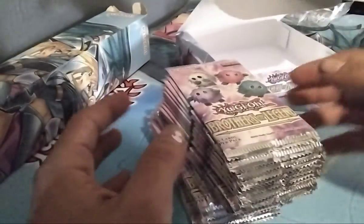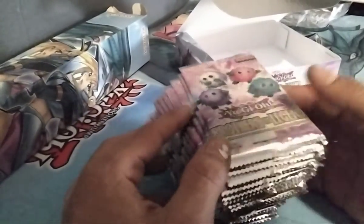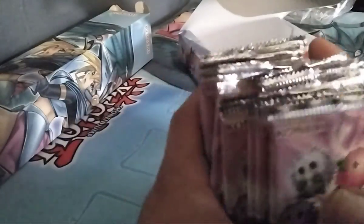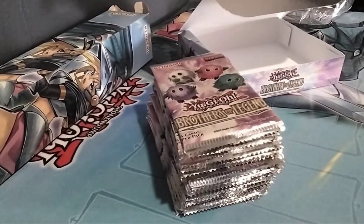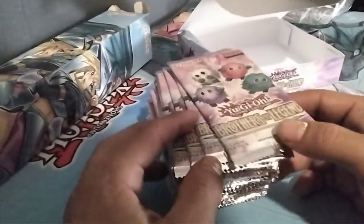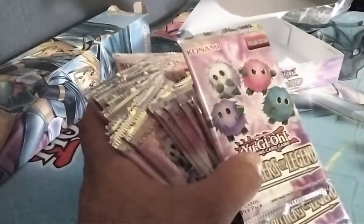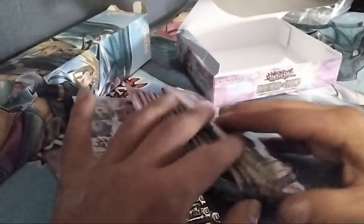Alright, so I got a nice little pack. It depends how it all goes. I always like to actually leave two for later on. Just gonna shuffle them one more time. It always feels so cool just having a nice little pile like this. I might keep two of them close or one of them, because I always like to keep some of them, you know? Alright, let's do this.